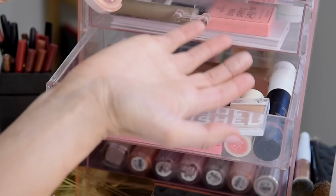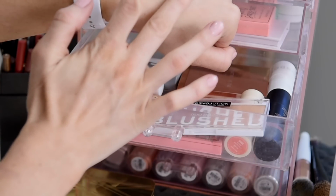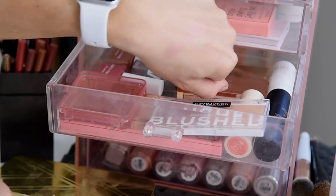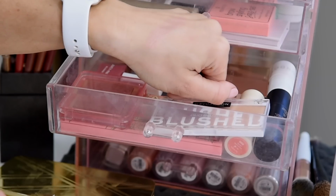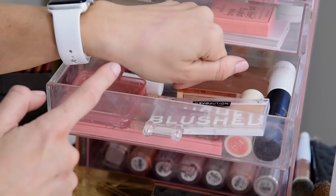I mean, the swatch will not do it justice. It looks like nothing at all in a swatch, but you put this on your cheeks and it just gives them this kind of rosy glow. See, it looks so unimpressive. You have to try this on your cheeks. It shows up much more colorful on my cheeks than it does in a swatch.